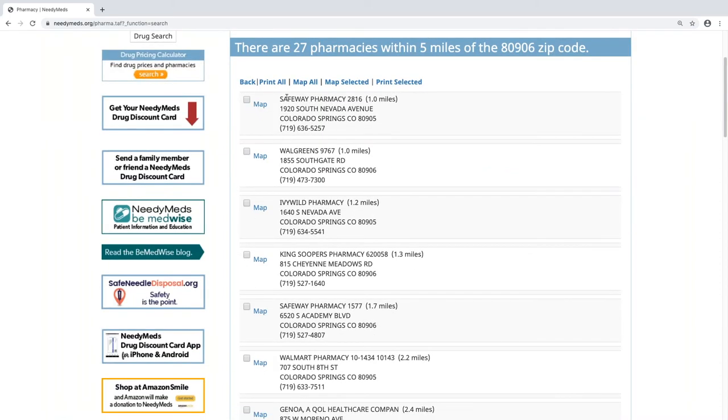And all of the pertinent information is on your screen, including the name of the participating pharmacy, their address as well as their phone number. And what's really helpful is there's also a map to tell you exactly where their participating store or pharmacy is located in case you're unsure. And you can also, like the clinics database, print out this list by clicking the print all option if you'd like to share it with others.